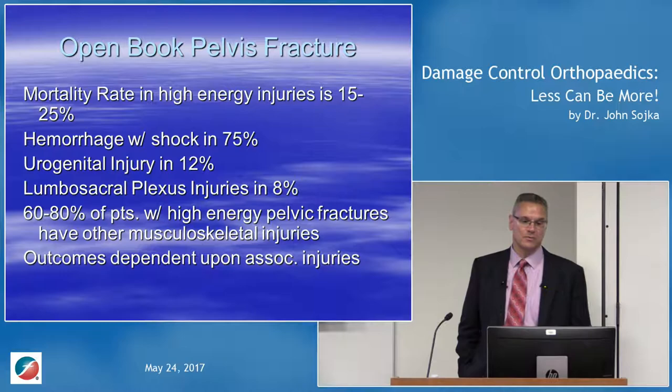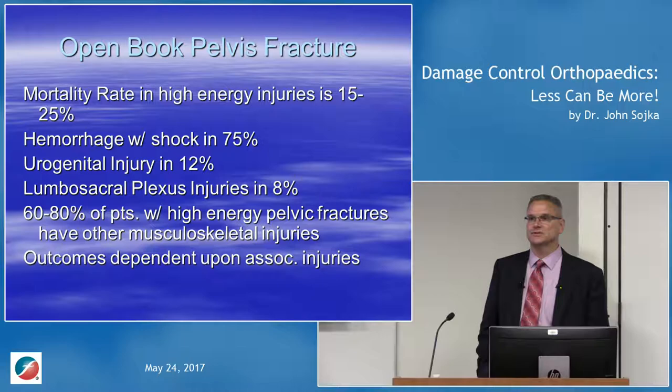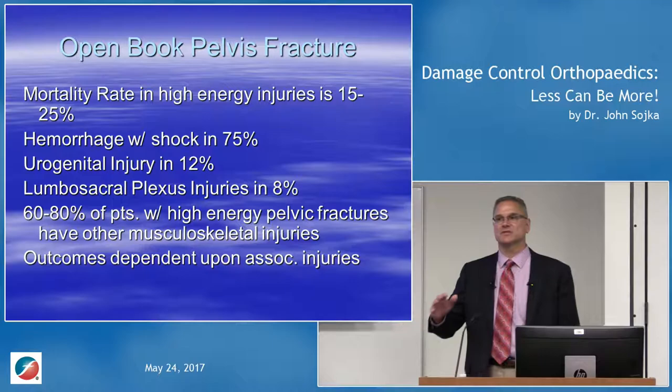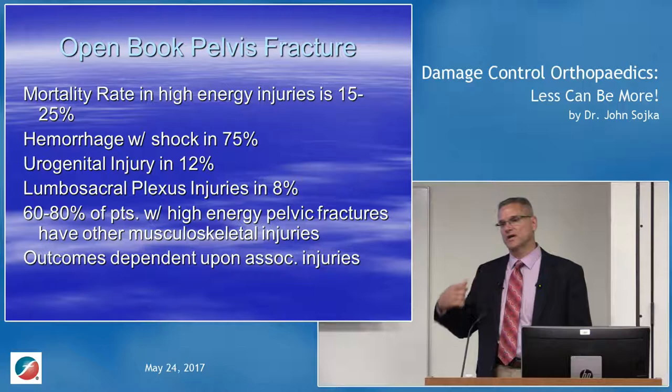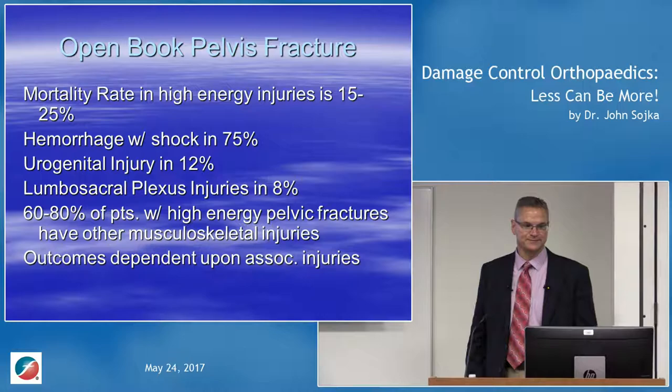Think about this one. 60 to 80% of these patients with high energy pelvis fractures have other musculoskeletal injuries. So we talk about distracting injuries. These can distract you from something else going on, right? Maybe a humerus fracture, maybe a proximal humerus fracture, maybe, you know, an ankle fracture. So I would encourage you to make sure that you're fastidious with respect to your secondary survey so that we don't miss things. And certainly the outcomes are dependent upon the associated injuries.